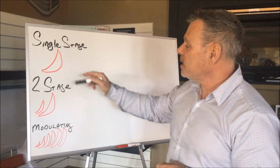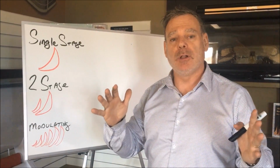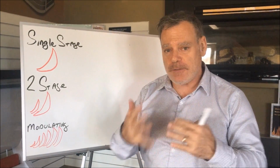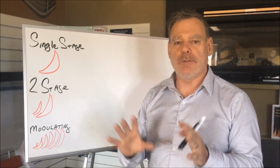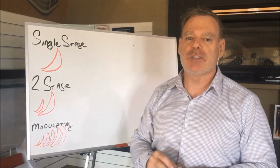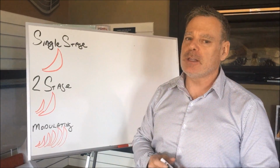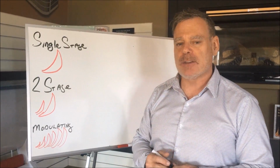1999-2000 era. And basically what we've got is a flame that comes on as big as possible and the fan turning as fast as possible. It blasts the heat out. So if you've ever gone into a home where the furnace just came on and you can feel that warm rush of hot air coming out of the vent, that's a single stage furnace. Not necessarily the best for your budget for your heating, not necessarily the best for your comfort.